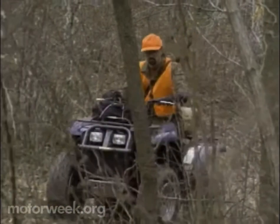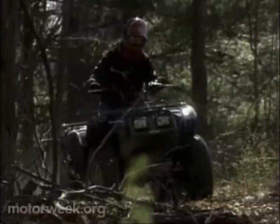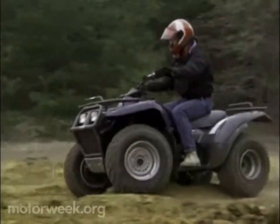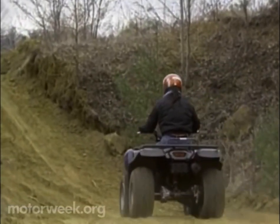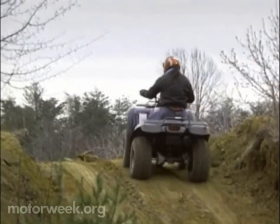The Kawasaki Prairie 400 4x4 won't get your kids to school, can't carry a full load of groceries, and doesn't impress the parking attendants at the tennis club. But it will take you to places that are out of reach of many of today's more civilized sport utility vehicles and show you just how much fun four-wheel drive can still be.